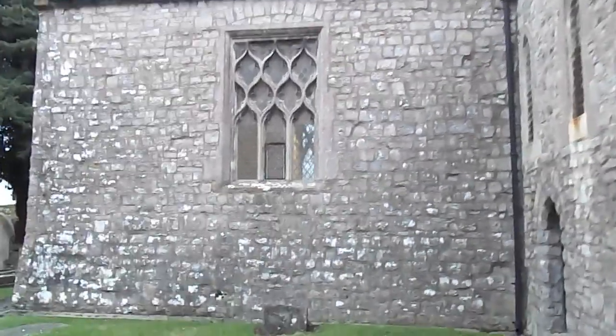This is the chancel area as we look in, about 4 o'clock in the evening now in a winter month. And there's another side chapel there. So there we go, or is it part of a transept? And is that a medieval window? These are Victorian. So here we go. As I say, I know lots of the answers to these questions, but I want to put them in there anyway.